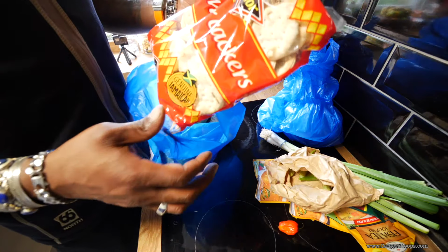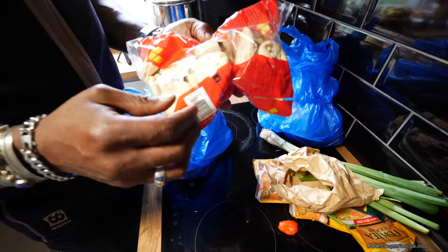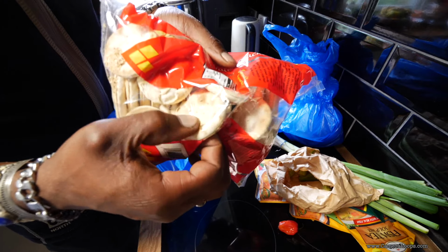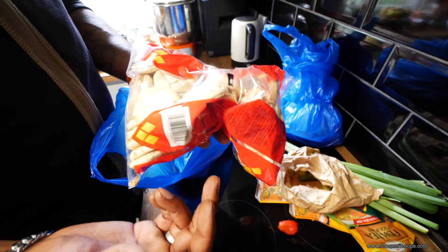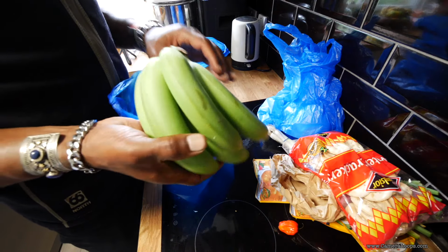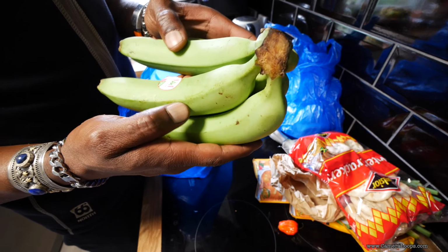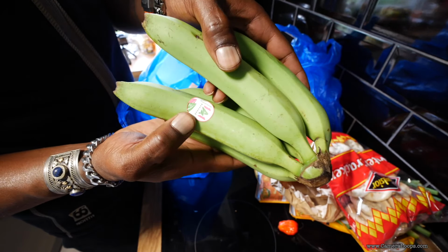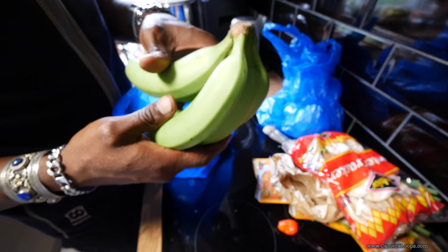We got some water crackers. These are like biscuits. They're very hard, like rock. But these taste nice in a fish soup, fish tea. We got some green banana. Yeah man, green banana. Where does this come from? Product of Colombia. So this is Colombian green banana.